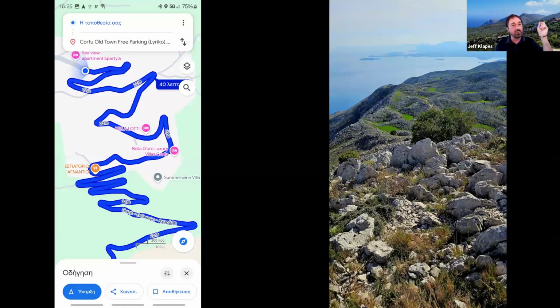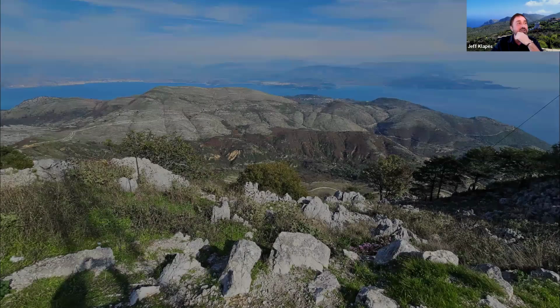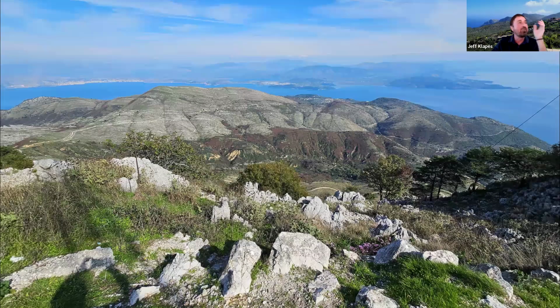In the other direction, if we go north from the city, you can and should definitely make a trip to the very highest point on the island, which is Mount Pantokratoras, 3,000 feet up. You can hike if you want. There's a lot of good hiking, but if you prefer, you can drive, although you can see even the drive is somewhat tortuous. But you're rewarded at the top with views in all directions.